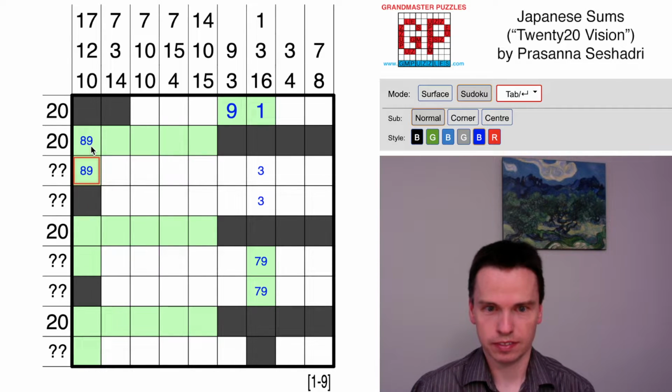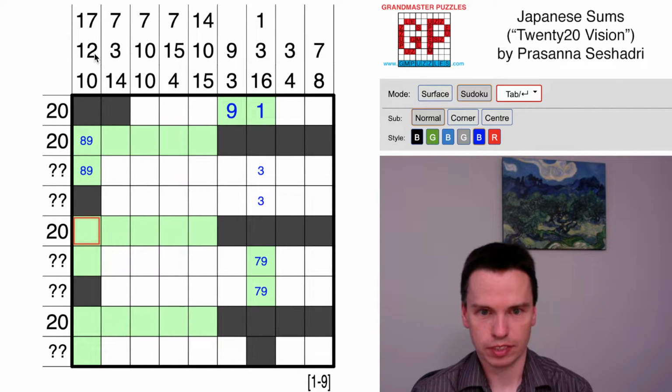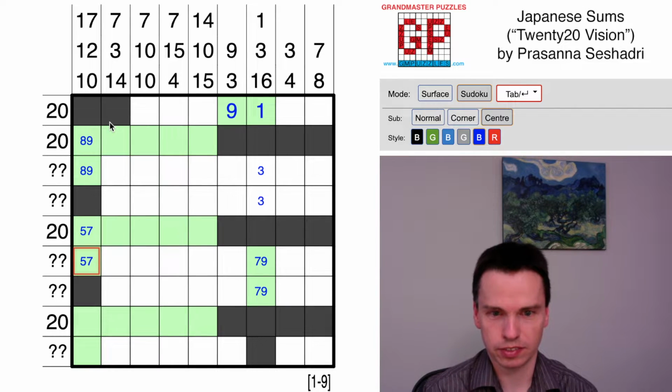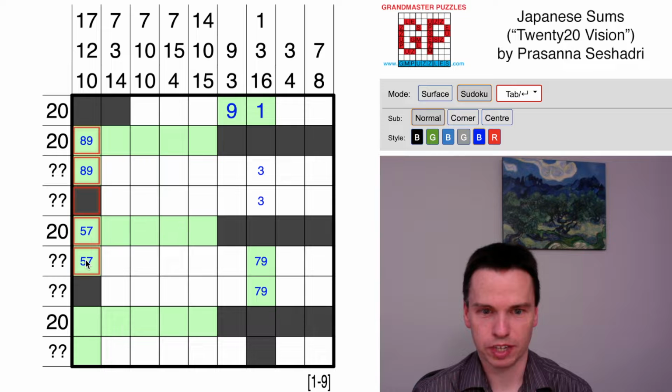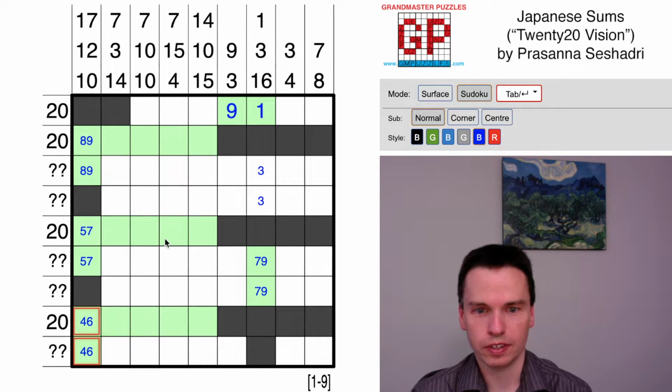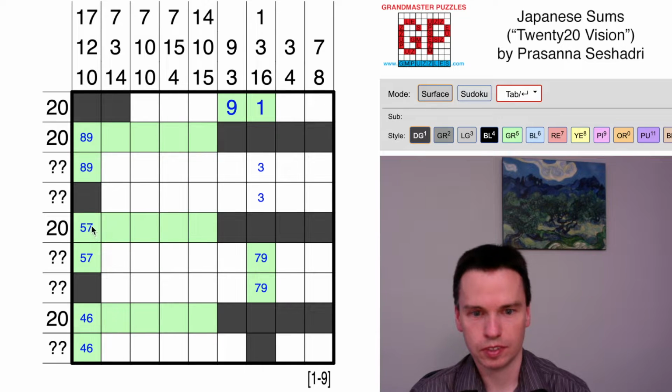That's 8 and 9. For the 17, 12 can be 7 with 5, but nothing else. And with all these specified, we need 1 digit larger than 5 here. That has to be the 6, and that pairs with the 4. So this is how those go. 2-digit sum means this comes over, this comes over, this comes over, and actually this one has to connect. These greens always have to connect. That's what this being a single number group means.